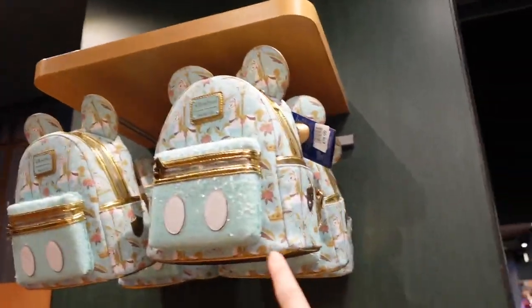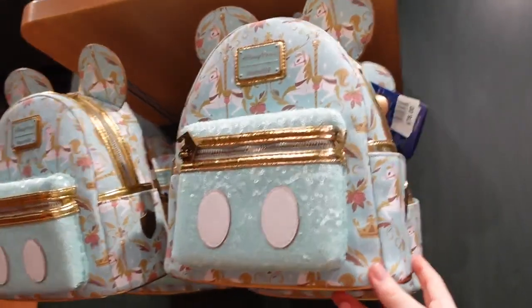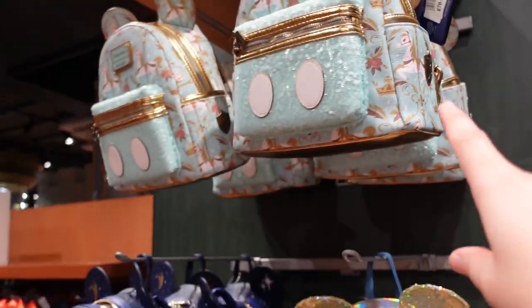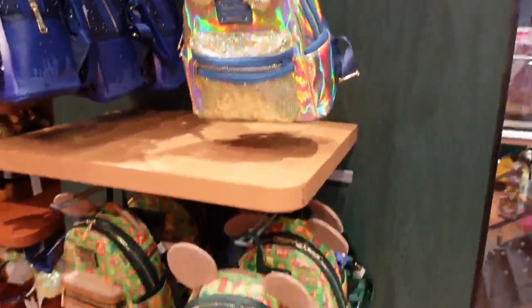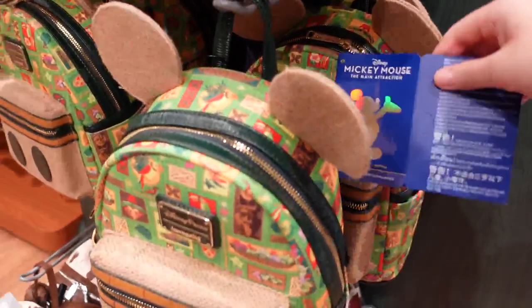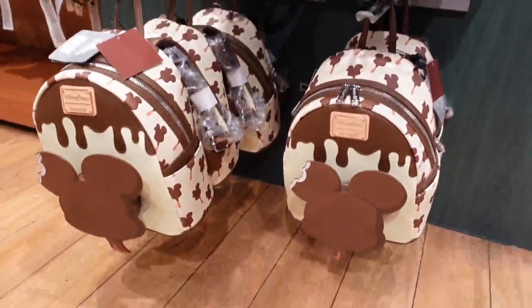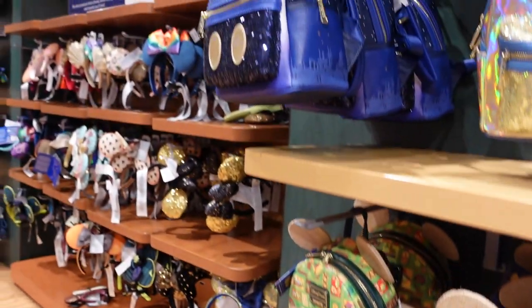More Loungefly. The King Arthur's Carousel Loungefly backpack. Now, they are all kind of themed on the Disney World 50th. £78, just like the Peter Pan. We've seen that one. And then Tiki Room is also £78. And then again, the ice cream one. I don't know if there's any others downstairs.